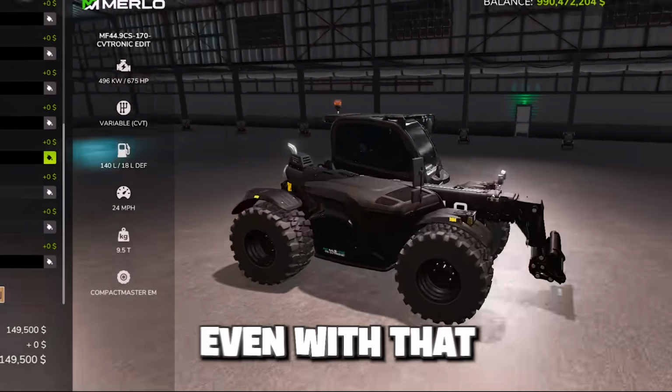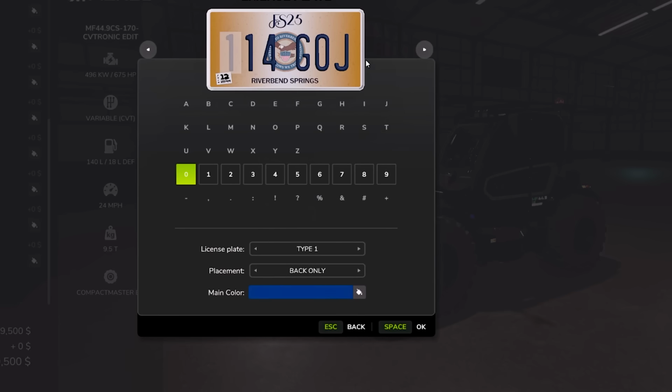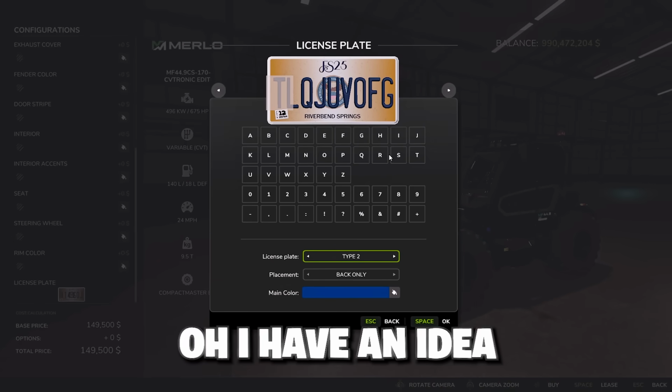This thing is sweet, even with that tint too. This looks awesome. All right, let's hold on. Let's create a custom license plate here. Oh, I have an idea.